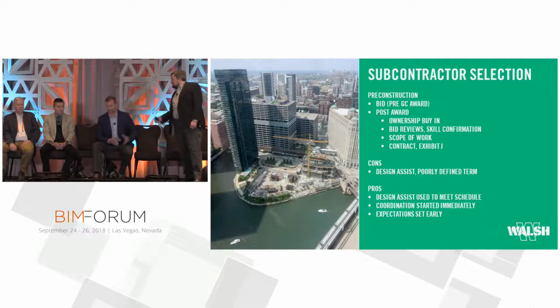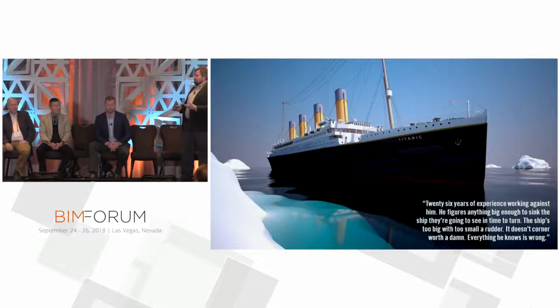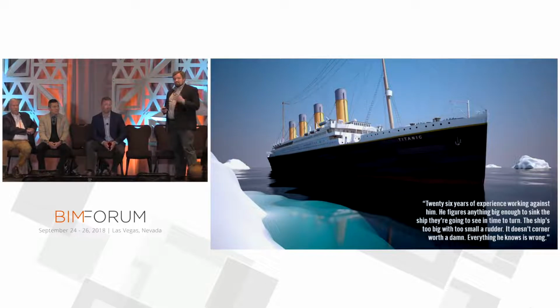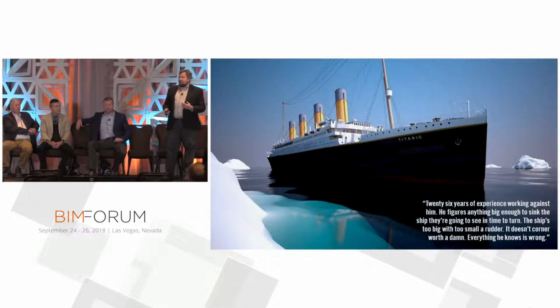Okay. So the stage has been set at this point. The owner specified a streamlined collaborative process. The architect's on board with design assist as a project delivery method, and the construction company has put together the trade partners and their contracts in a way to achieve those goals. What we sort of struggle with at Walsh in Construction Technology, as a company that does $5 billion worth of work every year, didn't do BIM on any job 10 years ago. We want to do BIM on every job that needs it 10 years from now. How do you turn a very large ship like that without it turning into a disaster?